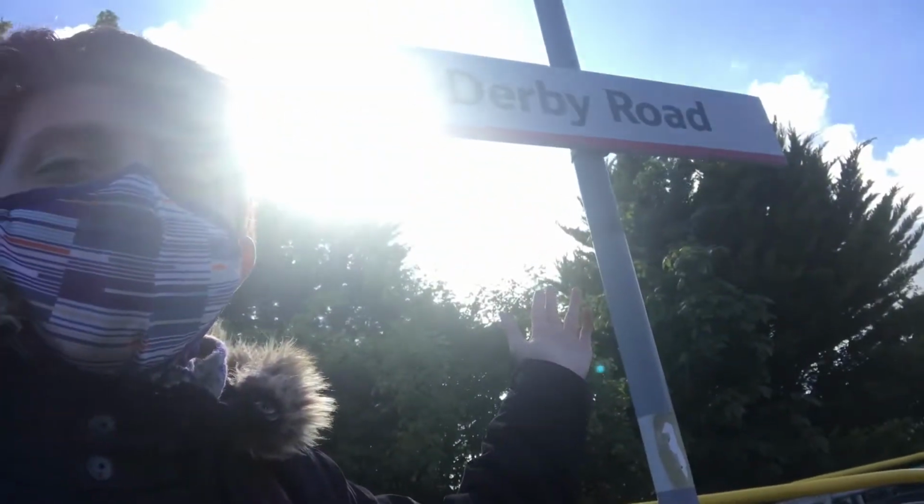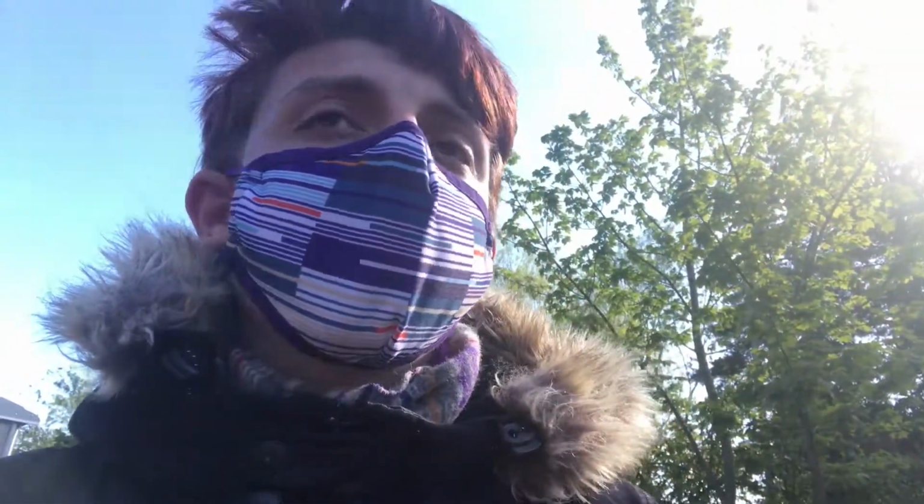Now, as you can probably already tell by this shelter behind me and the fact that I'm wearing a face covering, it's something train related, and that is because today we are at the wonderful Derby Road station and the sign is backwards. That's just great.